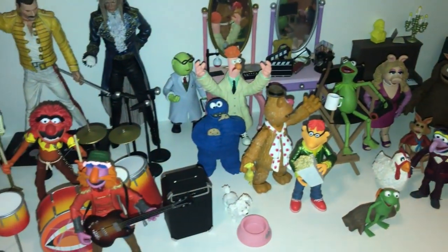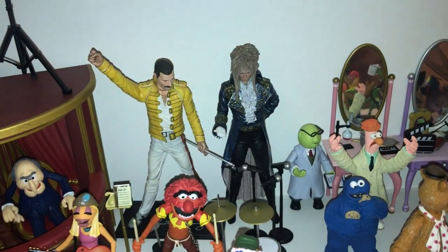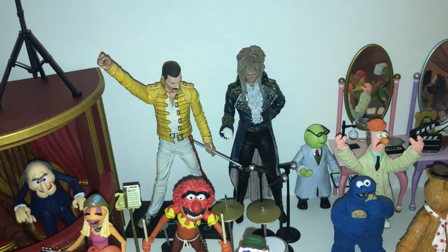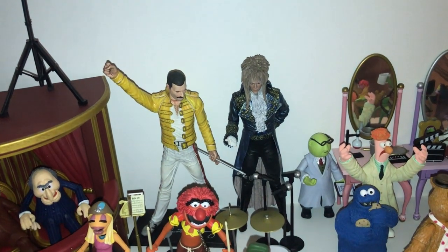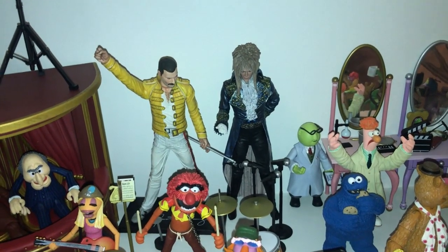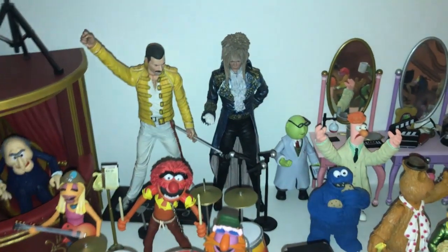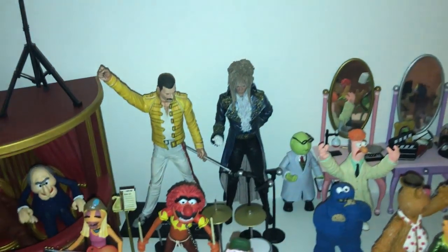A lot of accessories here, almost too many. And there's Freddie Mercury and Jareth from Labyrinth, who's obviously David Bowie. And I didn't really have any other place to put them, so I just put them together by the Muppets so they could be like celebrity guests, I guess. But I wanted to put them together because Under Pressure is one of the best songs in the world. Okay, gotta move.